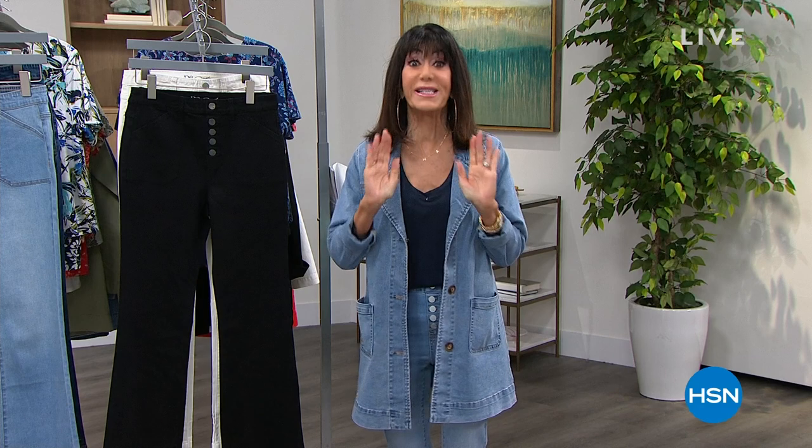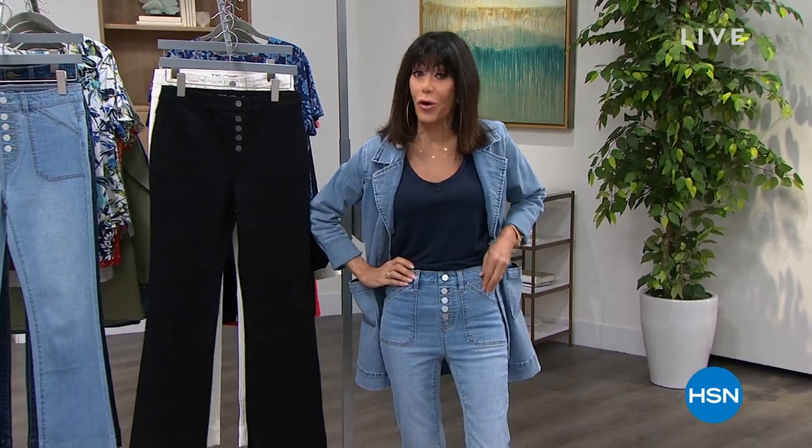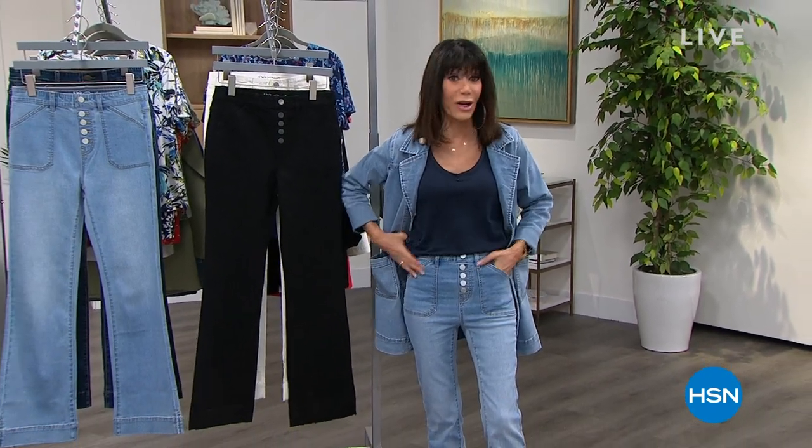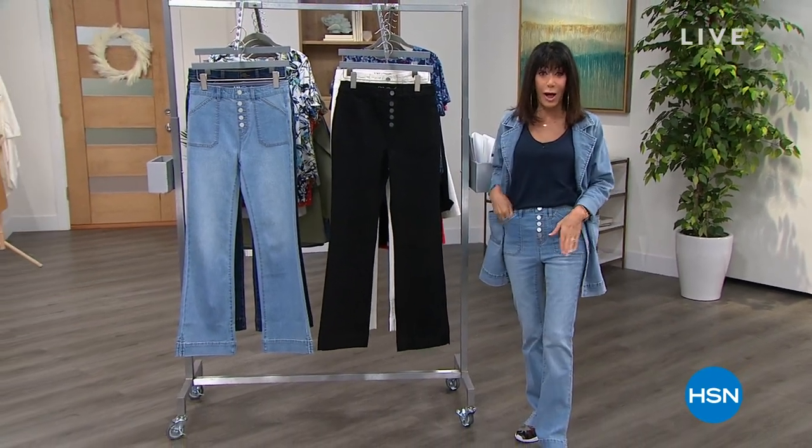Special Sunday. This hour and the next hour, it is all about DG2, and I am obsessed with everything in this hour. Have to tell you about the jeans. Okay, so I bought these before the show. First and foremost, if you follow fashion, you know right now it is all about the boot cut. I want you to look at just that slight flare.